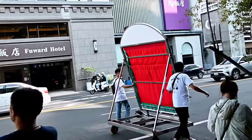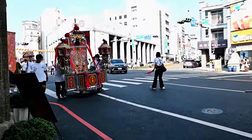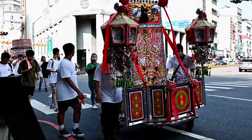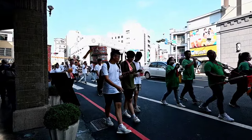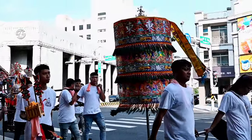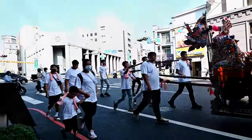Alright guys, we hit the sixth and final floor. This is the rooftop view, and if you look at that, it's about time we head back to the hotel and check in, so let's go. It's always a surprise in Taiwan.